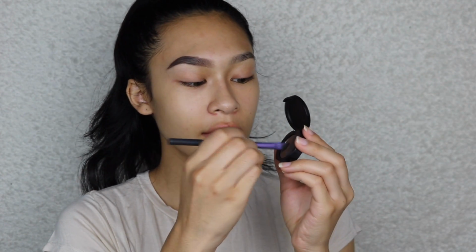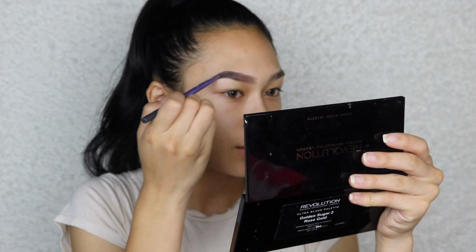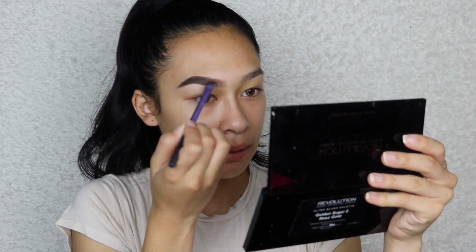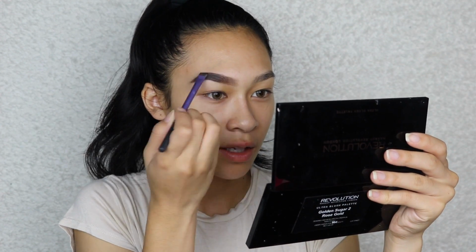Now to set the pomade in place, I'm going to take my Sigma Brow Powder Duo in dark, and I'm just going to mix the 2 colors. I know some people love the darker color towards the end of the brow and then the lighter towards the front of the brow, but honestly this is just going to set my brow in place. So there's really not much to it. I just like to start at the end though and then work my way to the front.